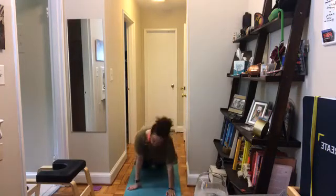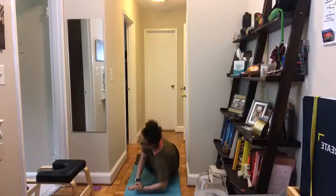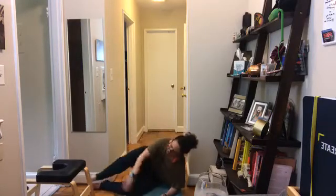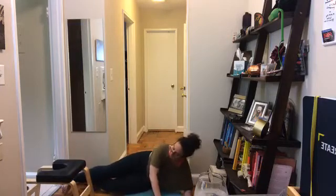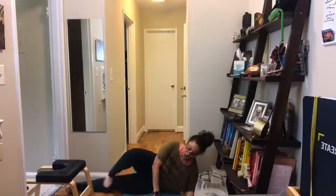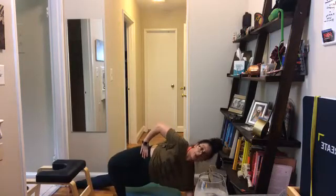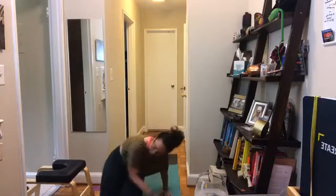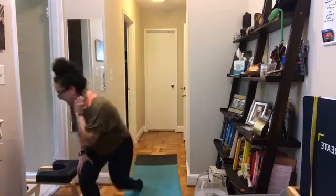And our last move is a side plank. So many great modifications for the side plank. Let me turn sideways and show them to you in case you can't. Stretch both of your legs out and lift yourself up into a plank. Maybe you don't have the space. Maybe you stretch one leg out and bring your top leg up underneath of you. You can even bring the leg up behind you. Find what works for you. Keep both knees on the floor. You do you.